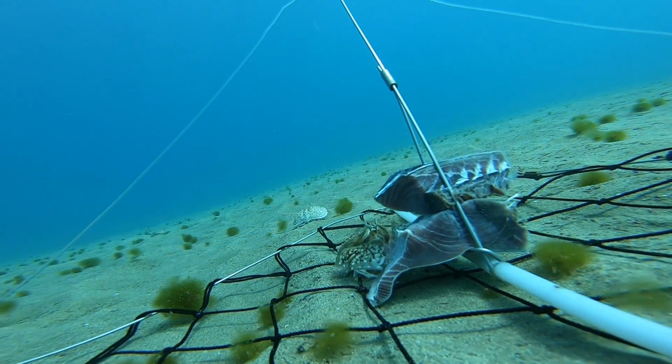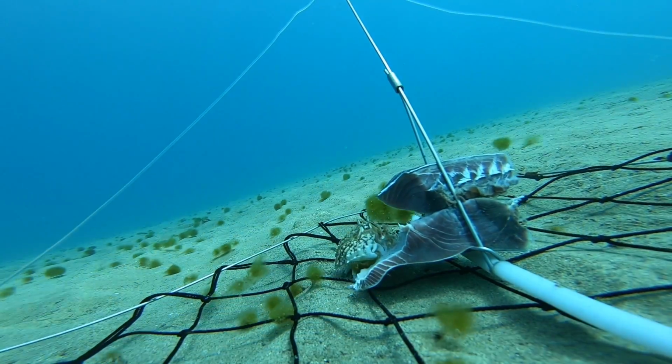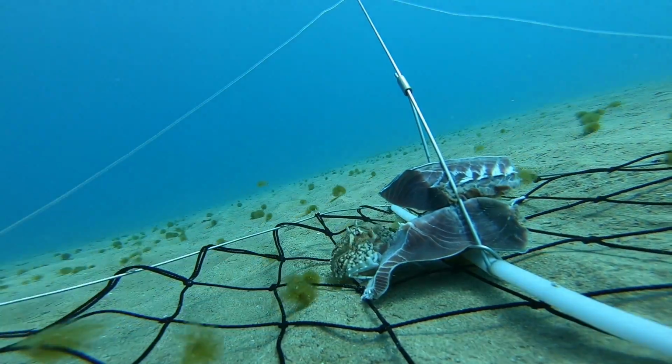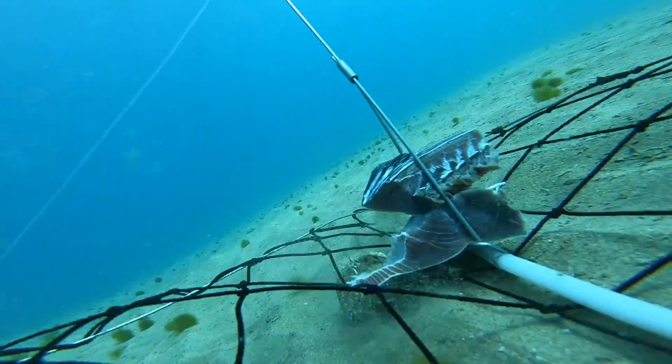I love how they hop right on it. Can you imagine jumping on a 100-pound steak? That's like the size of portion. If one of us jumped on a 100-pound steak and just started digging in, that's what it's like to these crabs. And then right here, somebody again starts messing with our trap.